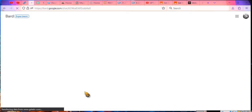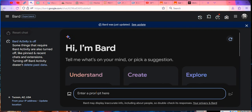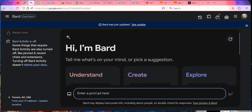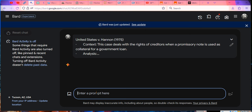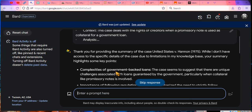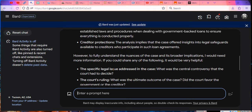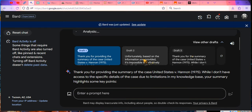It's a different browser, people. Give me my dark screen. There you go. Hold on, y'all, because it's coming. And there we go. I don't have access to specific complexities. Oh, he says he doesn't have access. He's the one who gave it to me. No, he isn't.